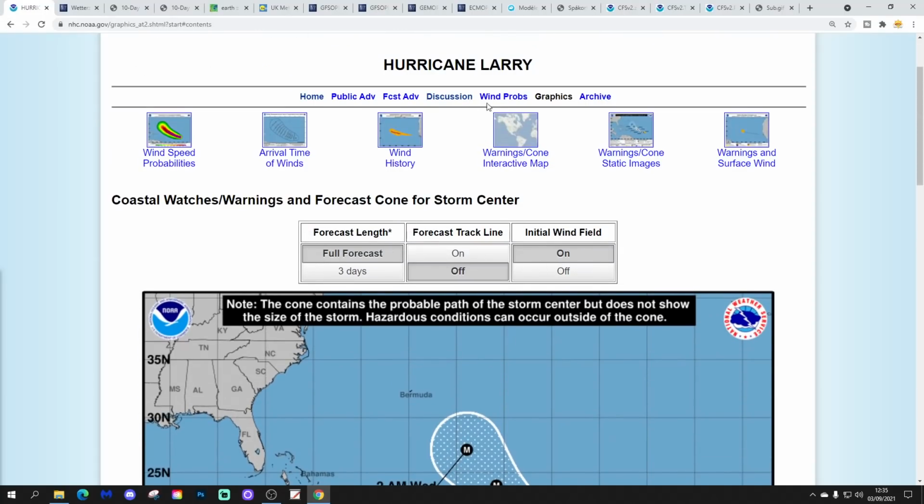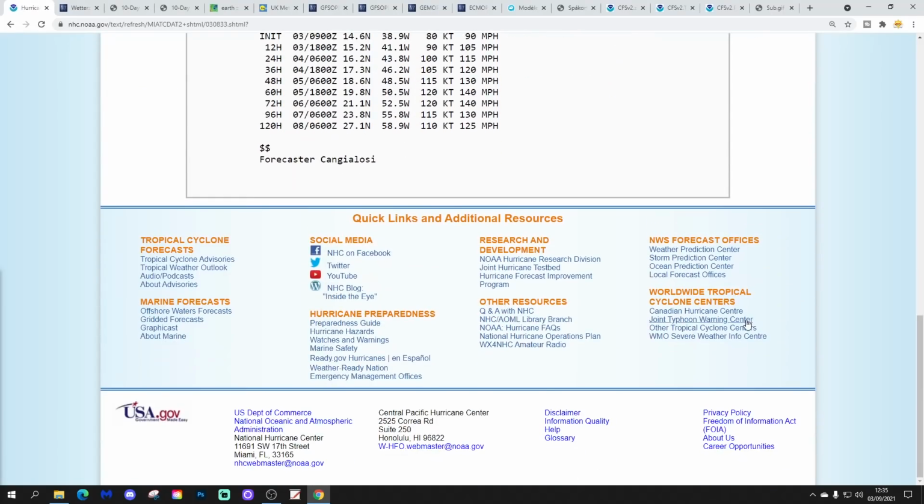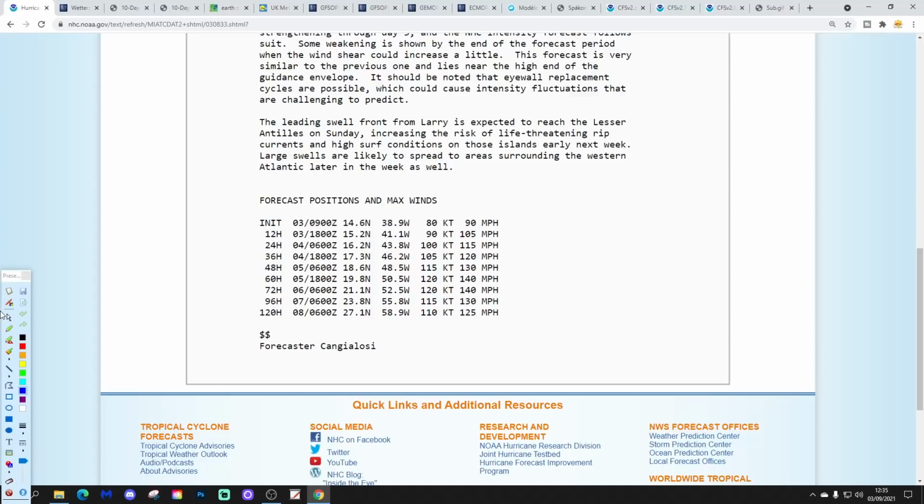The strength of Larry is now going up to a Category 4 hurricane. So at the moment it's Category 1, giving 90 mile an hour sustained winds. But as we get into the weekend, it gives sustained winds of 120, 130, 140 miles per hour by the end of the weekend into the beginning of next week. That's up to Category 4 status. So this is going to be another Category 4 hurricane by the look of it.